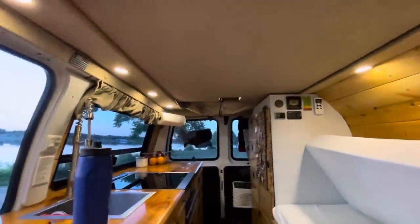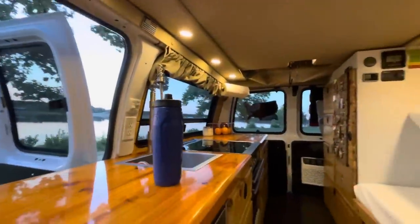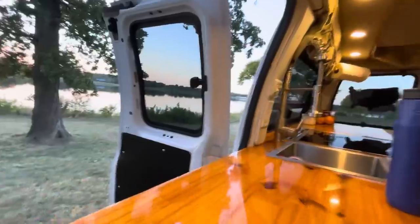I'll go ahead and put the top down. Just grab it with one hand. That's how the top comes down. Not too hard to get it down.